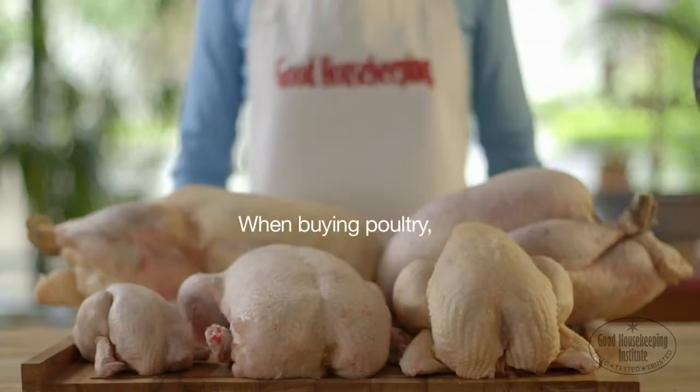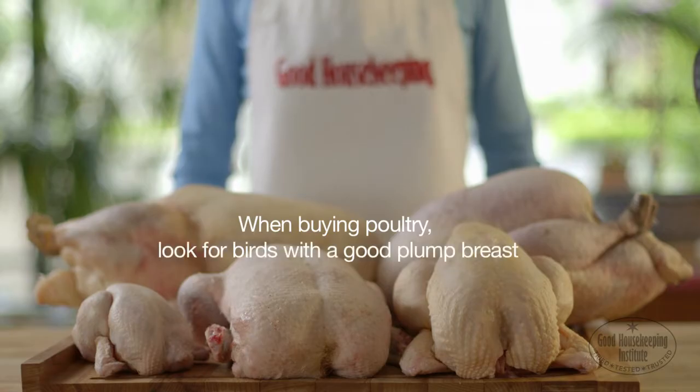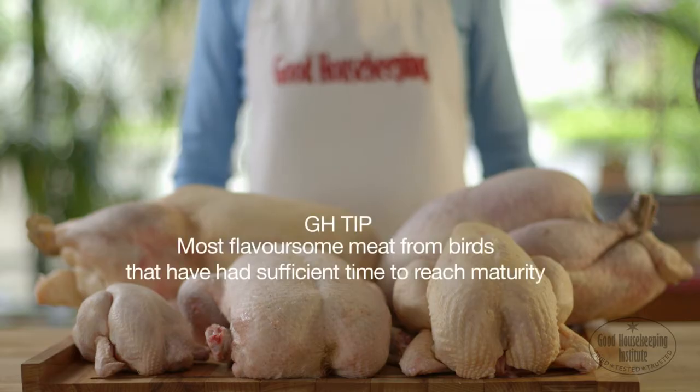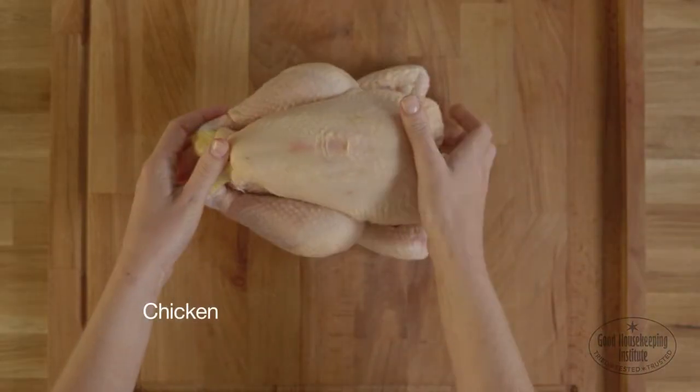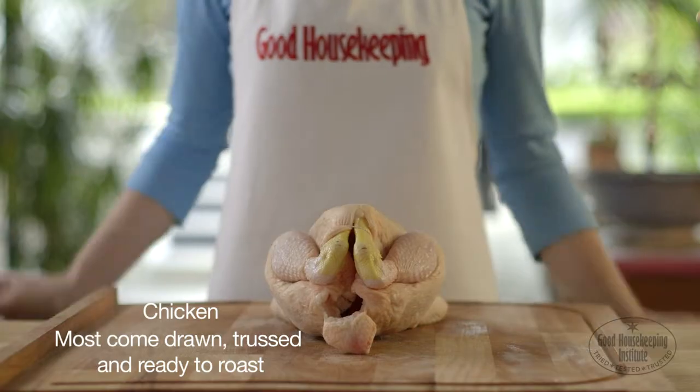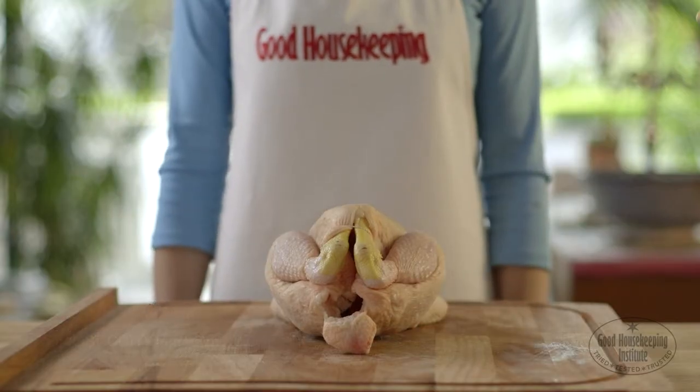When buying poultry, look for birds with a good plump breast and firm unblemished skin. The most flavoursome meat comes from birds that have had sufficient time to reach maturity, but always buy the best quality meat you can afford. Most whole chickens come drawn, trussed and ready to roast, requiring little extra preparation.